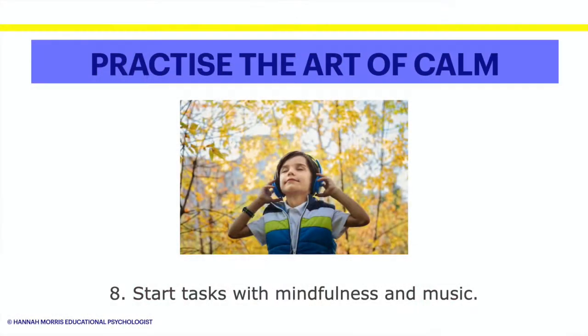So as I've said already, sometimes children have negative associations with learning. So the thought of doing any kind of learning task can create stress and anxiety. Sometimes children get really frustrated really, really quickly. So what we can do as parents to help is to practice the art of calm. Basically, what we want to do is teach techniques for your child to be able to become more aware of their emotions and how their emotions are affecting their body, and then what they can do to bring themselves back down to their own personal level of calm.